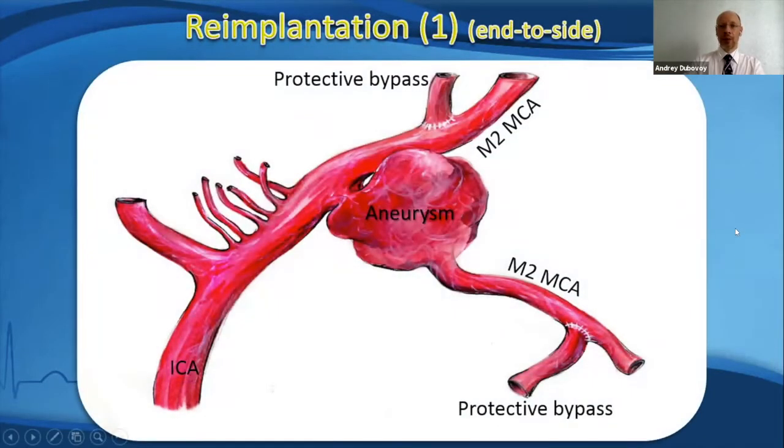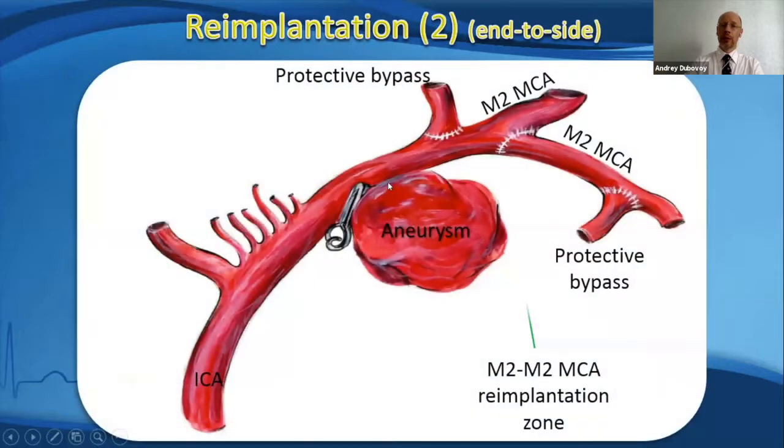Third type of bypasses: reimplantation. Sometimes we have a fusiform aneurysm. In this case, we can cut off the artery just after the aneurysm and reimplant this artery to other arteries, for example in the M2 or M1 segment, or in the M3 segment to the M6 segment. And then we can place the clip on the neck of the aneurysm and clip this aneurysm as a simple saccular one.